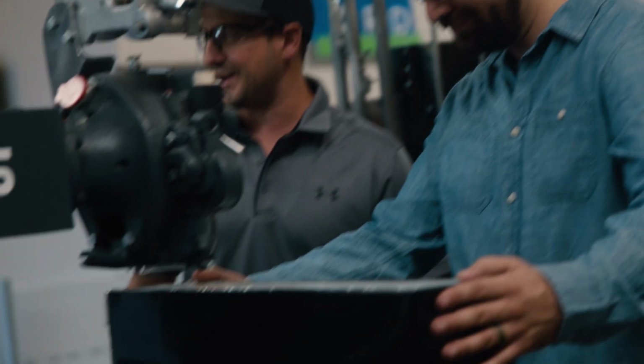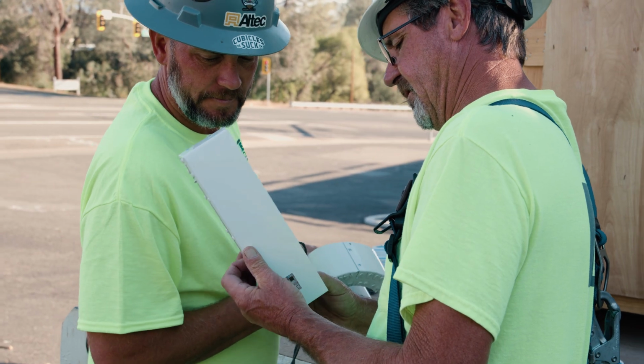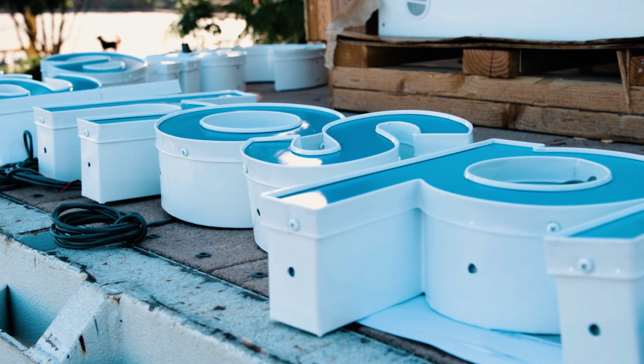So while the team at the warehouse finishes up the gas station sign, we're headed to another job site to install a sign for a veterinarian clinic.